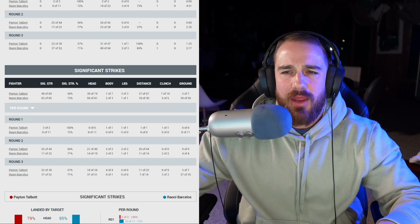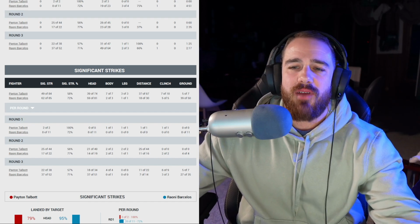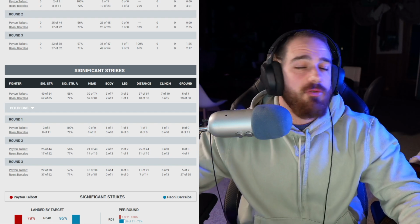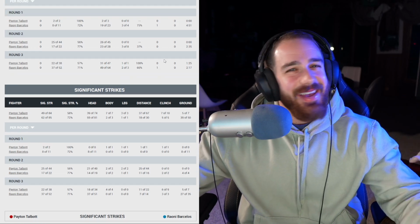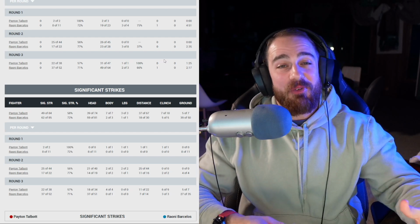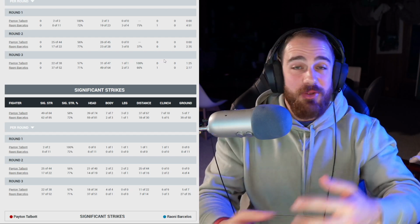Last round here, Talbott is in his face, and then he gets the lat drop, a beautiful lateral drop, and gets on top and tries to do some damage. Then Barcelos just straight up grabs the fence to stand up. And then Herb Dean, good job, buddy. You stop the action, you ask Talbott where he wants the fight to go, and then you give him the wrong position. That was cool. You don't take a point.